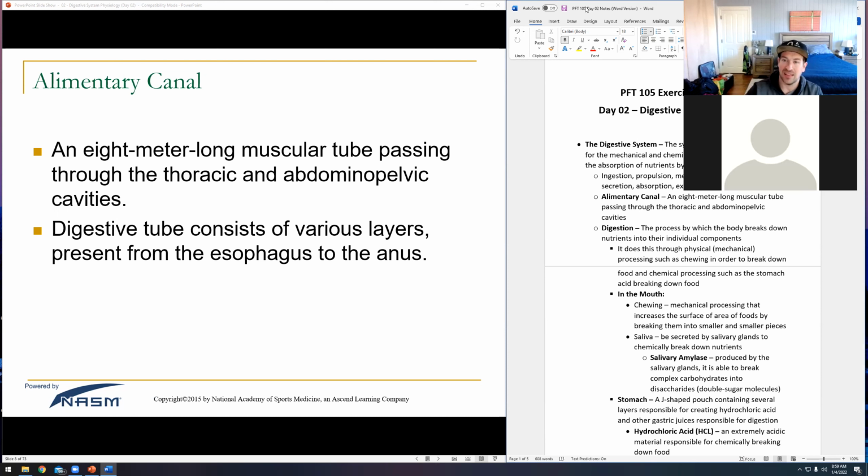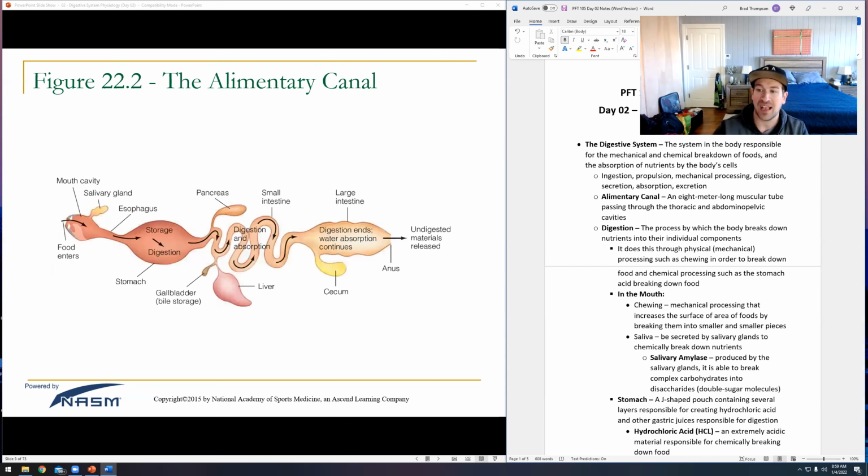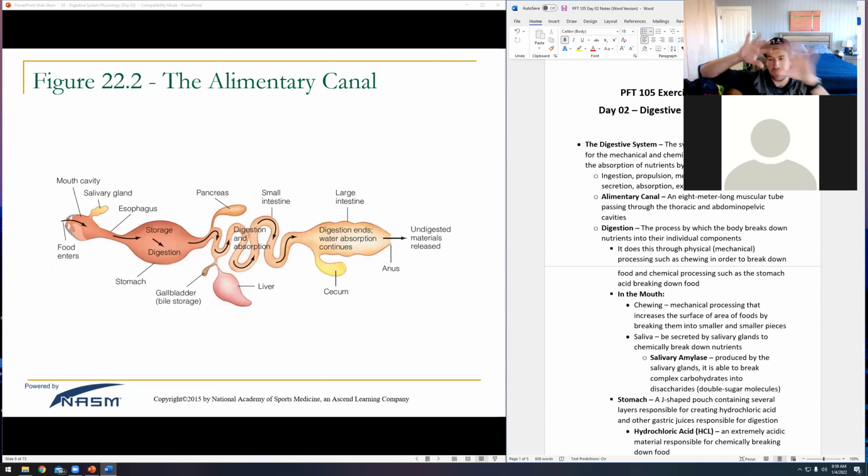When we talk about the ideas of digestion, we're really going to see a lot of different layers here. And those different layers are going to do different things. So for instance, when we get to the stomach, your stomach has all these really interesting overlapping layers. And a big part of that is making sure that your stomach doesn't digest itself.